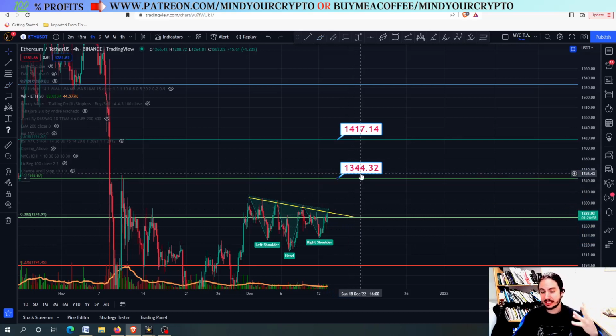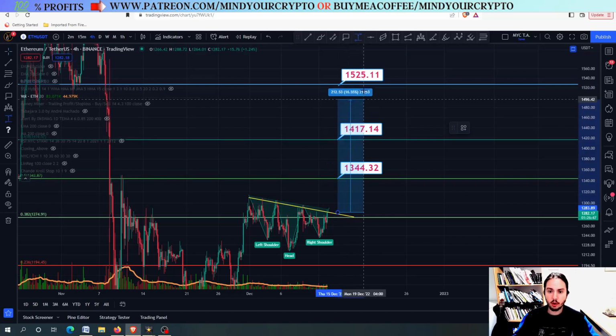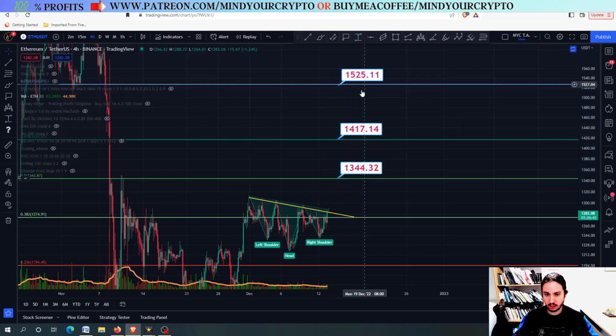But anyway, you can see that right now we are targeting these targets for ETH. From where we are right now, this is a nice 4.88%, followed by another plus 10%, followed by another plus 18%. Very good, nice profits, okay? So can we manage to go there? Yes, we can manage to go all the way up to these targets right here.